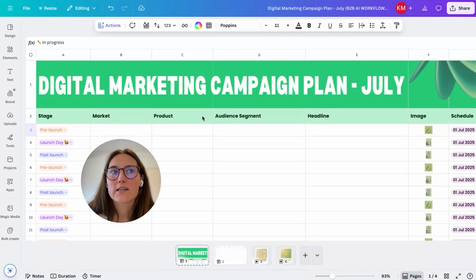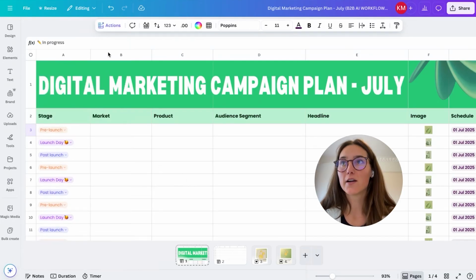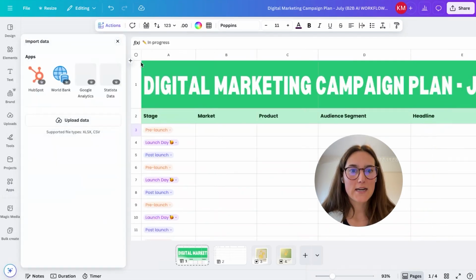So today we'll be using it to import the product info that you see is missing here, but you can also use it to import customer data to personalize your designs at scale using names, accounts, or other info. So in order to pull up our data, we're just going to head up to our main toolbar and click on Actions, and then click Import Data.